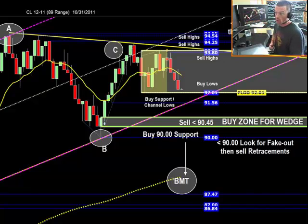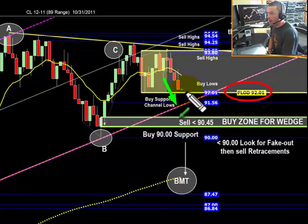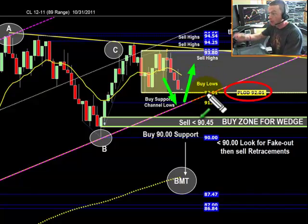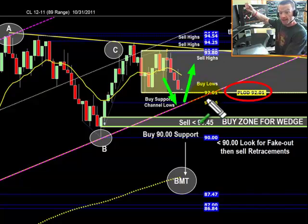What about the second clue? The previous low of day. That previous low of day said, if we break below the previous lows and then come back up above the previous lows, right? Fail out. Fake out, breakout. Sellers fail, buying above the previous low of day.